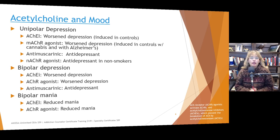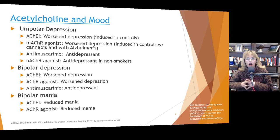Bipolar depression. Your acetylcholine esterase inhibitors, increasing acetylcholine, worsen depression in bipolar depression as well. Your acetylcholine receptor agonists, so the receptors for acetylcholine, if you want to turbocharge those, that also worsened depression. And your anti-muscarinics were still antidepressant in nature, whether it was unipolar or bipolar depression. Now, when we think about bipolar mania, and it makes sense, your acetylcholine esterase inhibitors can reduce mania. Well, they worsen depression, so they tend to have a slowing effect on the person or a dampening effect. So it makes sense that those would also reduce mania. And your acetylcholine receptor agonists also reduced mania. So there are a lot of different ways that acetylcholine can impact mood.